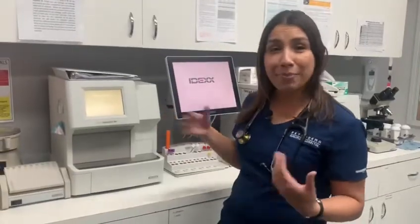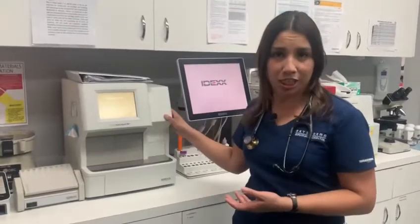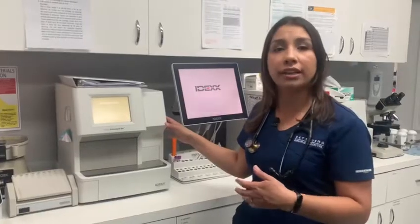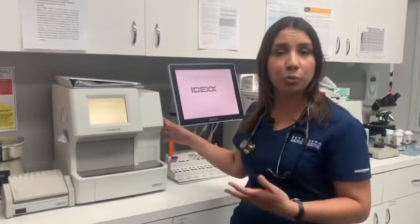Last but not least, my personal favorite machine, this is our chemistry machine. This looks at checking the pet's internal organ function. It'll check the kidney values, liver values, protein levels, electrolytes, which gives us a lot of information about your pet's organ function and overall health. All three of these machines are vital to give us a more complete picture of your pet's overall health.